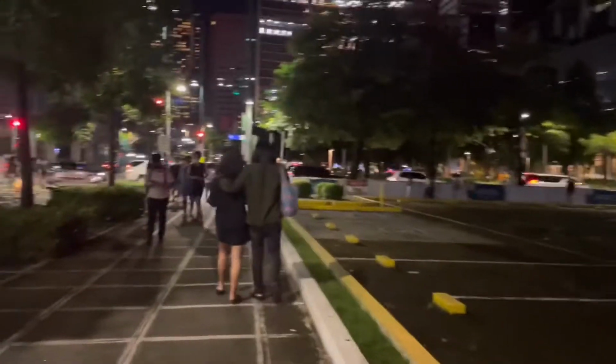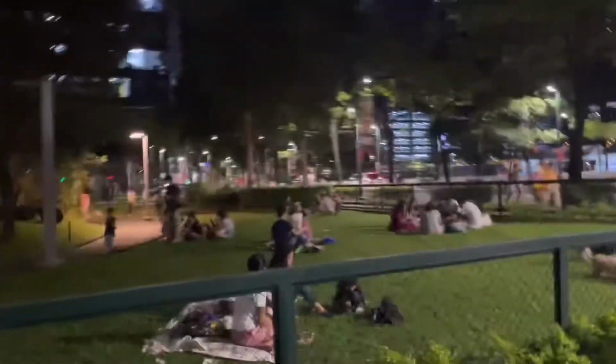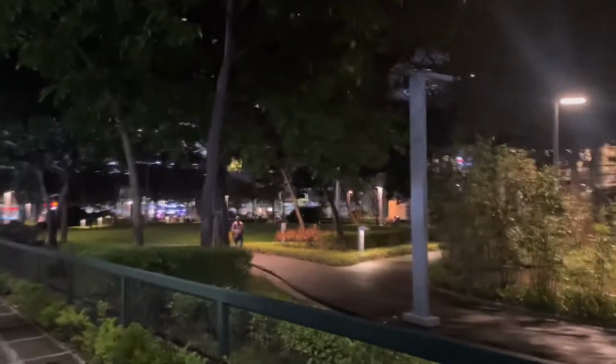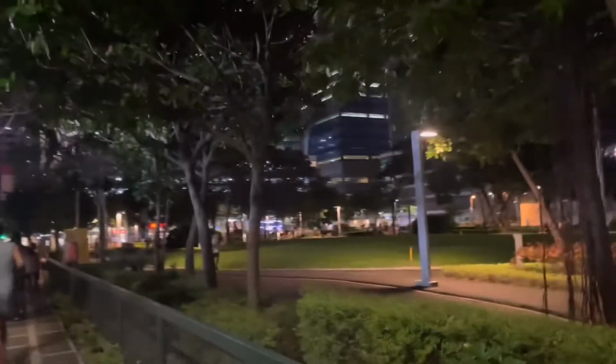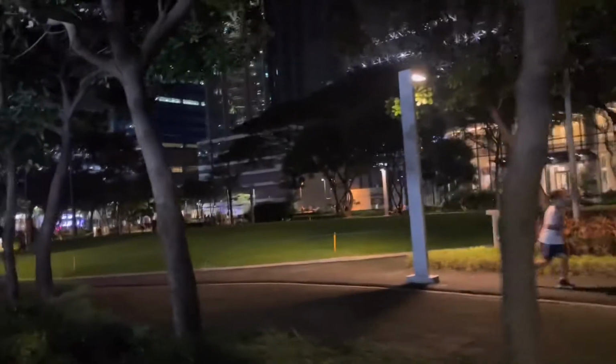So itong binili namin kahapon is dito sa baba ng W Global Center. So ayan, from W Global Center, meron ditong park sa side. Park sa gitna. Yan yung mga kids. So, yung mga parents and kids, naglatag na lang sila ng mat and nagpicnic sila. So, dito pwede kayo mag-jogging.